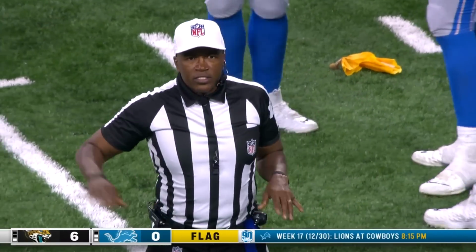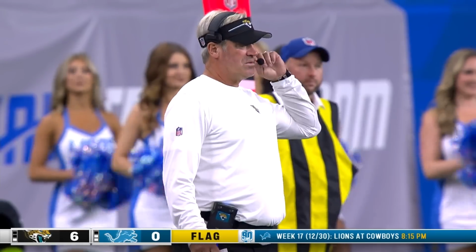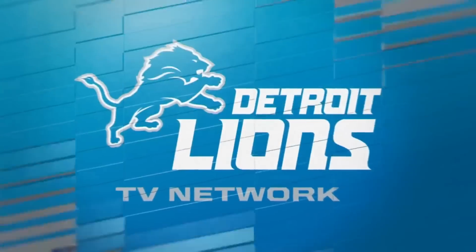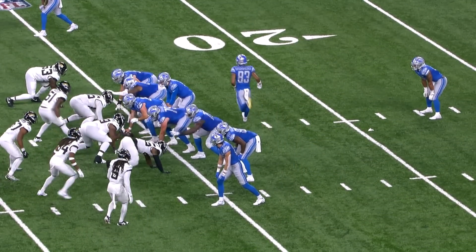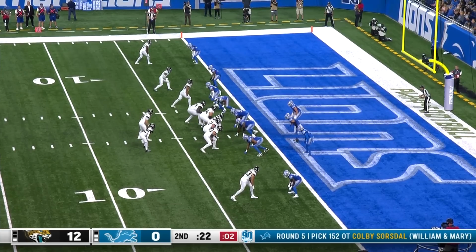Neutral zone infraction, defense number 45. 5-yard penalty results in the first down. You get those guys barreled in tight. Right there. Oh, yeah, 100%.